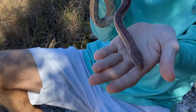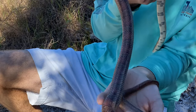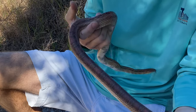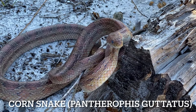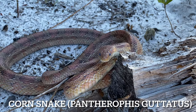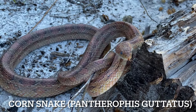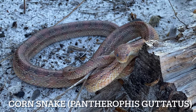Super, super cold to the touch. It was probably about 50 degrees last night here in Florida. Obviously, that's pretty cold. This thing is a smoker, though. It's deep in shed. I'm not gonna bother this one too much, just because he's in shed and it was a super cold night. I don't want to upset him too much, but that is a beautiful snake, guys.